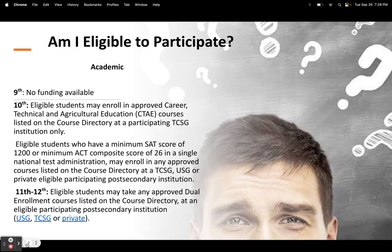So, are you eligible to participate? There are two main criteria that we want to look at. There's academic eligibility, and there's also a maturity eligibility. If we start with the academic criteria, unfortunately for ninth grade students, there is no Georgia funding that's available for dual enrollment classes. For 10th grade students, we really encourage them to look at CTAE courses. And if there isn't a pathway program or an opportunity that JHS offers, then you can choose to enroll in a CTAE course at the technical college. We right now partner with Lanier Tech. And if they don't have a program that you're interested in, we can look at Athens Tech to see if they have it.